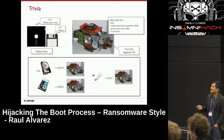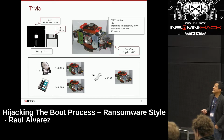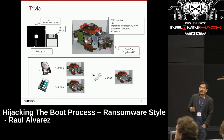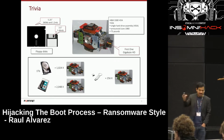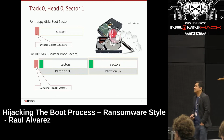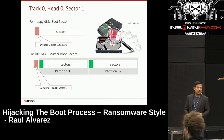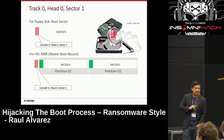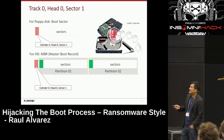Those are the evolution of some of our technologies. Now we can have 5 terabytes and so on. During my college years, so many years ago, we went to a conference with exhibits where they showed us a matchbox-size 1 gigabyte drive. It's a very impressive technology, but now you can hold that in your keychain. But even though it has evolved so much, they always have what we call track 0, head 0, sector 1, which is the very first sector, even in a floppy or hard drive.